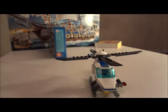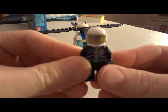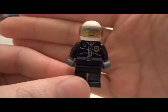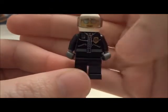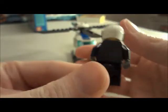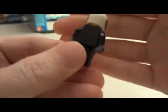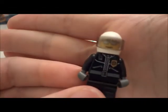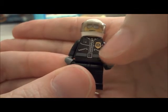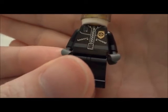So this set comes with one minifig. Let me get that to focus, there we go. One minifig. What's unique about him is that he's got gray hands to indicate gloves, like a police officer would wear. And no printing on the back, but there wouldn't be anything printed on the back of a real police uniform. His print on the front is just zippers and a little radio, and his badge, of course, and his belt. So that's all there is to that, really.